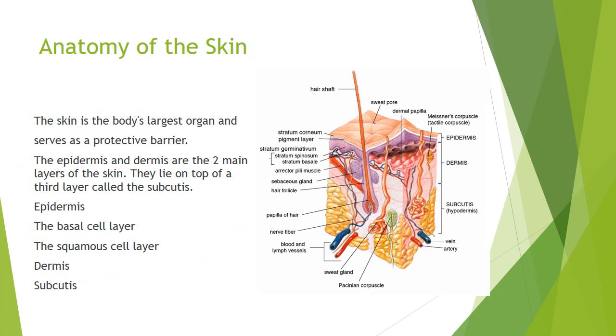Let's take a look at the skin. The skin is the body's largest organ, and it serves as a protective barrier. The health and the surface appearance are determined by environmental factors as well as the function of the components that comprise the layers below. So let's take a look at the structure.